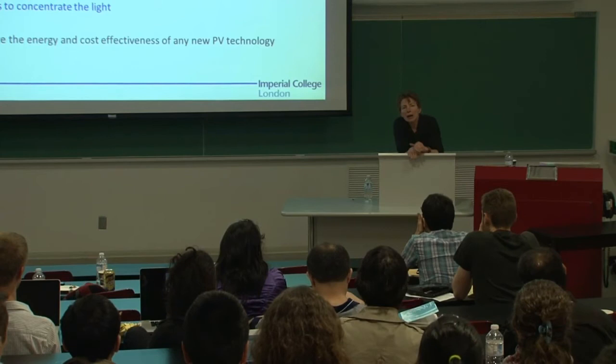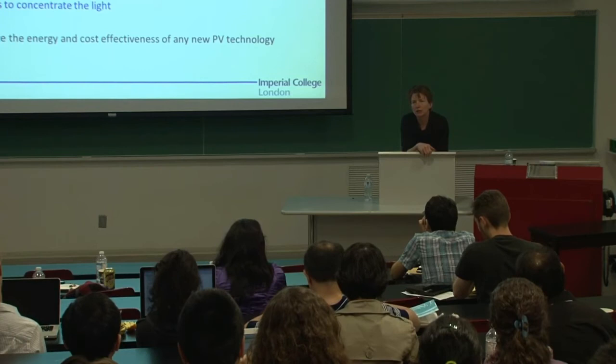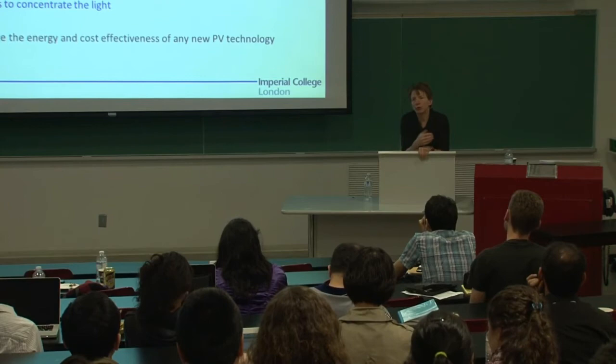I think it depends on the context. If we take, for example, multi junctions with concentrators as an example of a third gen system, if you're deploying that in a place, so Chile was mentioned earlier as being somewhere with really good insolation, very clear sky, where it's good for concentrator systems or high efficiency conversion. That's going to be a different context to somewhere which is more temperate, which has more rain, cloudier skies, and so on.